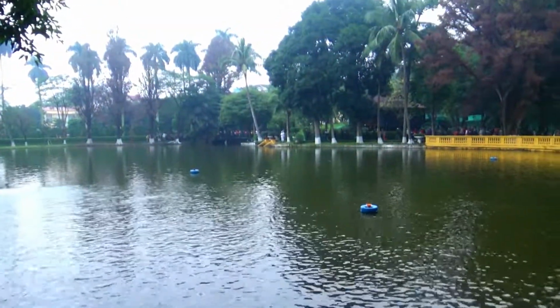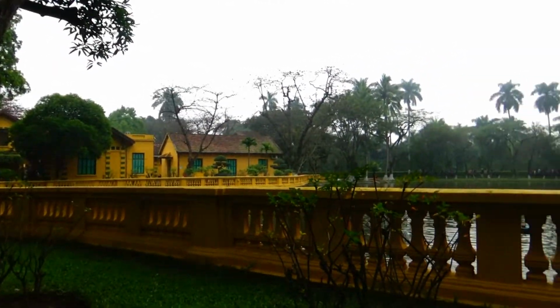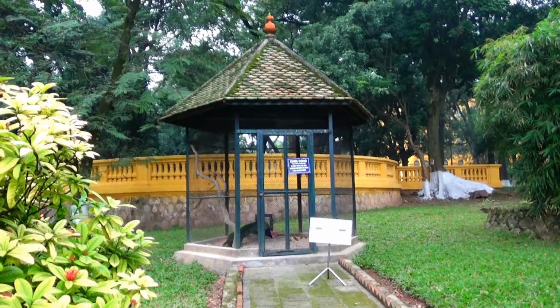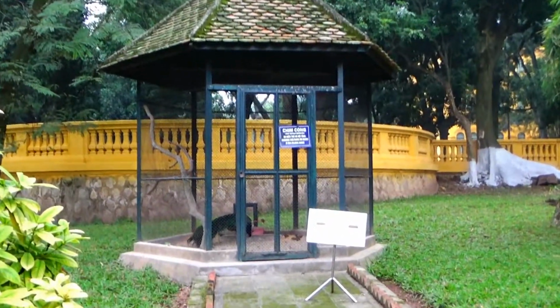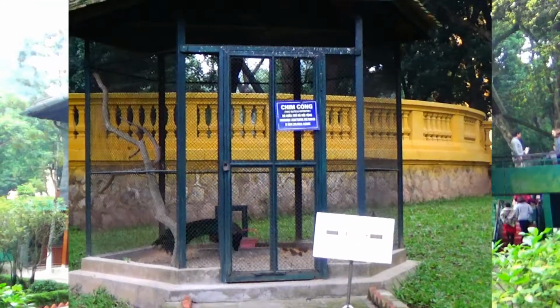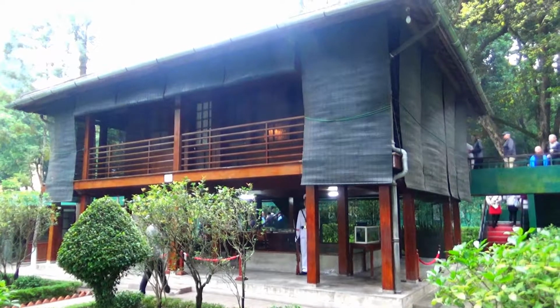So this here is the lake. It's opposite of House 54. So basically, this is what he wakes up to every morning. Inside this small hut are two peacocks, and they were donated by the Hanoi Zoological Gardens. If you look inside there, you can see two peacocks. There's one hiding behind that sign though. So this is actually President Ho Chi Minh's fishing hut.